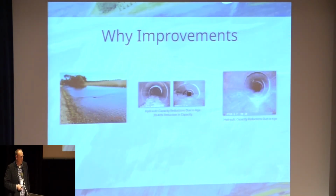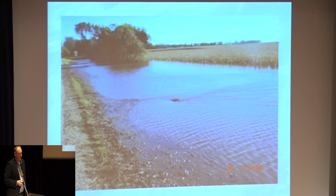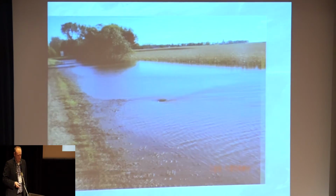So why are we getting the pressure for a lot of improvements? We've seen huge increases in the amount of repairs and improvements. We have systems that are aging, undersized. You can see here we've got a picture taken from a state highway. This is in September after a large rain event. You can see the corn is 4 feet underwater. The system here was falling apart, not working properly, and we had pressure to do something about it, to either fix it or improve it.